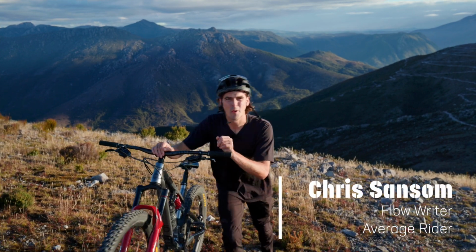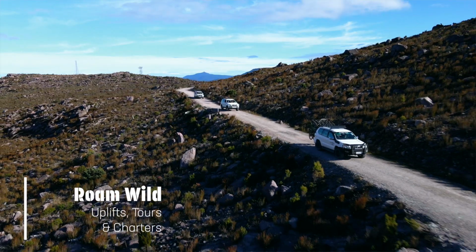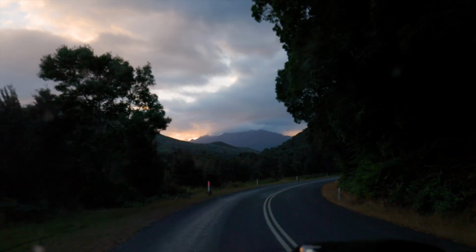This is the first stop on our West Coast Tasmania Odyssey. We just got a little uplift here to the Owen Spur by the lovely people at Roam Wild. Gonna spend a few days out here on the West Coast riding the trails. So come along with us. It's gonna be a time.